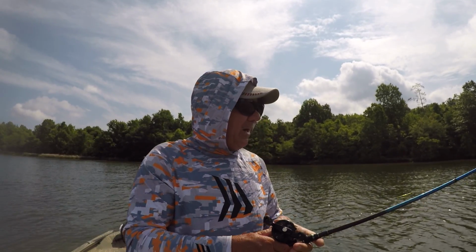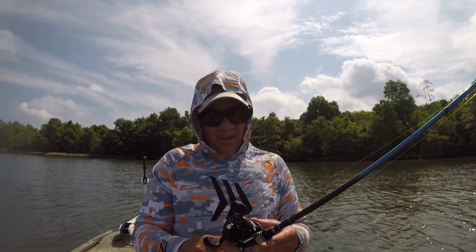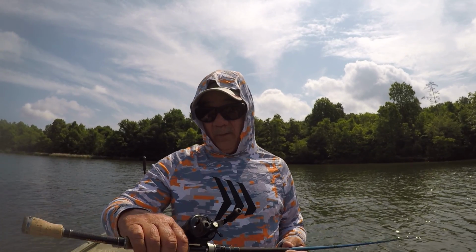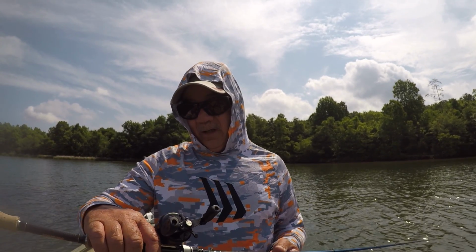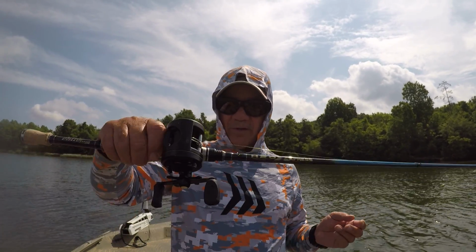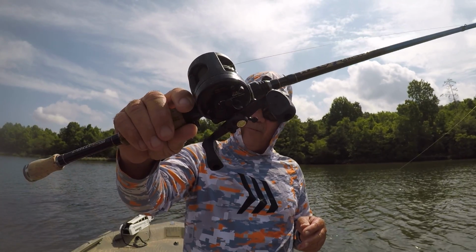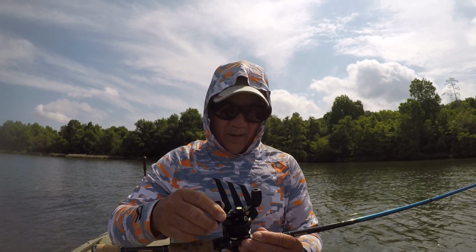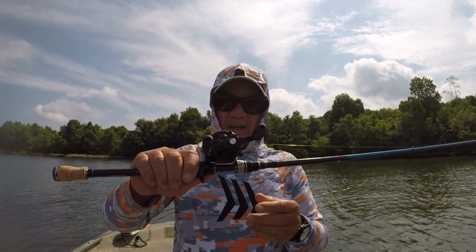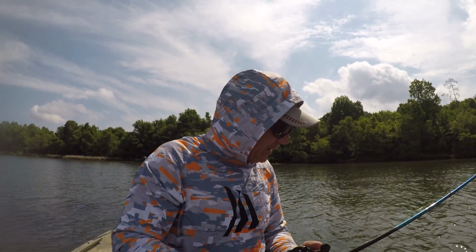But I'm using a reel that was made around the mid-90s, and a lot of y'all are probably familiar with it. Well, I'm pretty sure you are. It's a Garcia Black Max 3600 series. It has a one-piece aluminum frame, and this reel, by the way, was made in Sweden. So this is one of the old good classics.